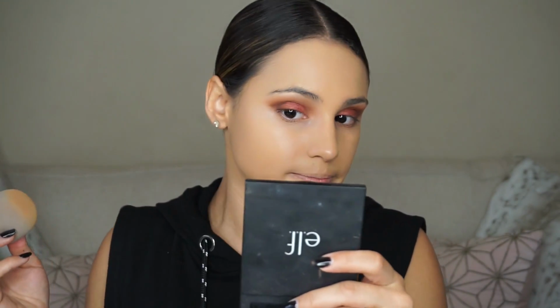So I really love this color. I love how this color looks, and it really doesn't seem to be oxidizing. It seems to be staying the exact same color. But guys, this foundation looks really good. Damn, I understand the hype now.